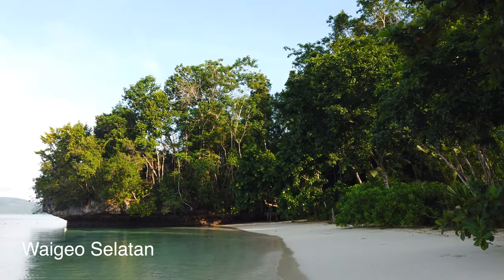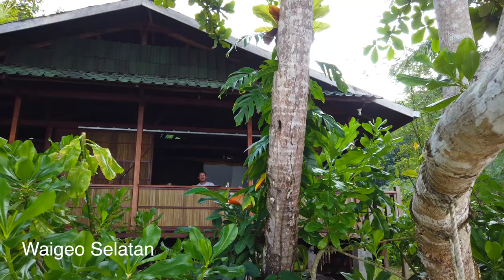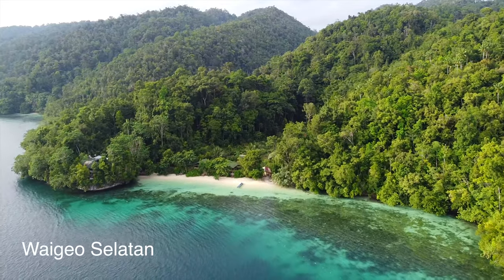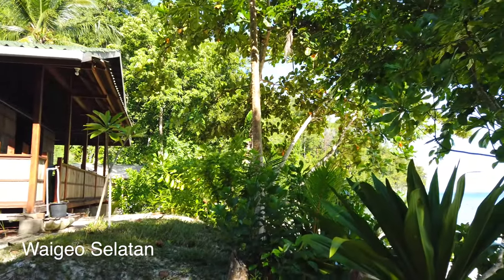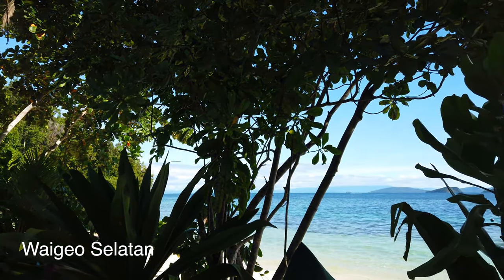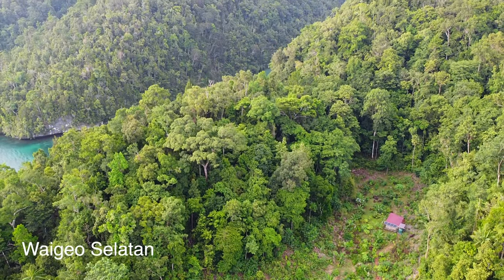Waigeo Selatan was the area where we stayed in our lodge. We had a private beach by ourselves with a beautiful coral reef in front, perfect for snorkeling and exploring the area by stand-up paddleboard. This was the perfect spot to relax in a totally secluded area and pretty central for doing snorkel and dive trips to Raja Ampat's best places.